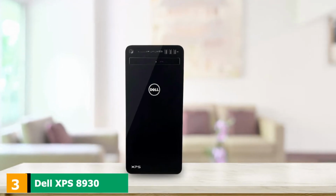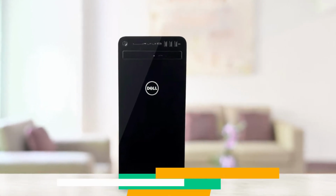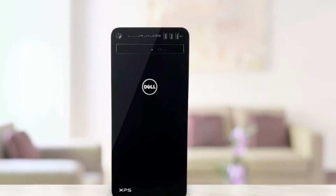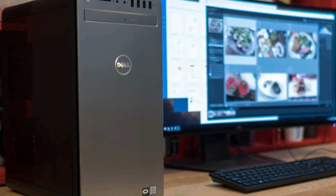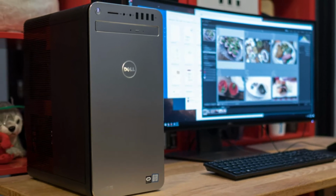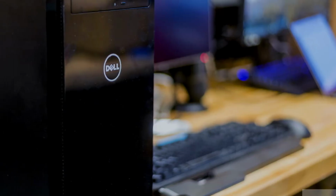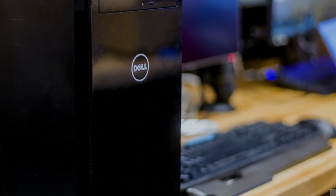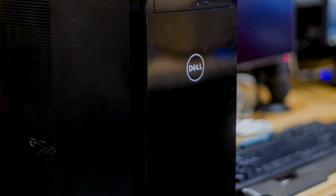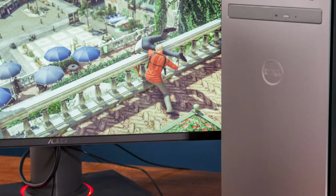The number 3 position is held by the Dell XPS 8930 Tower Desktop. The Dell XPS 8930 Tower Desktop is a powerhouse that will absolutely be capable of running your DAWs efficiently. It's got an 8th generation Intel Core i7 6-core processor, 16 GB of memory, and both a 2 TB hard drive and a 256 GB solid-state drive. It also has 4 GB of video memory that is powered by an NVIDIA GeForce GTX 1050 graphics card.